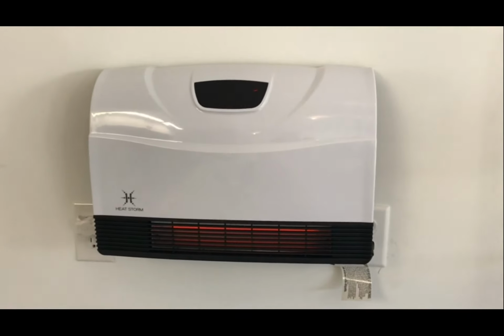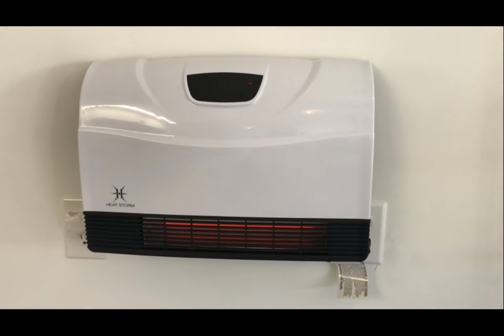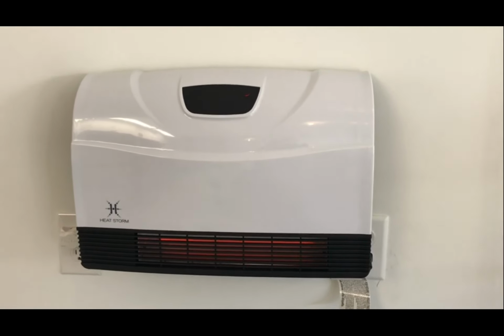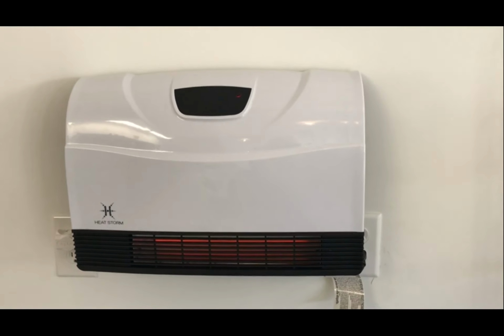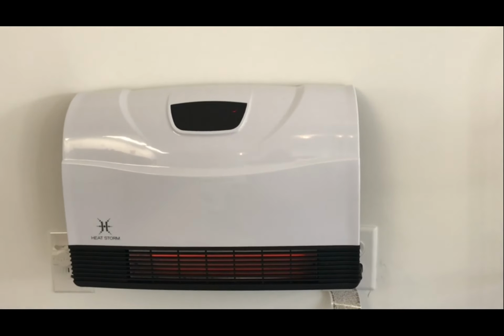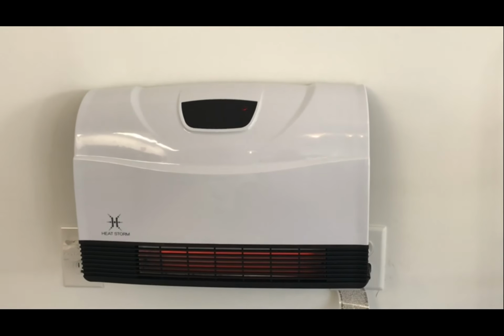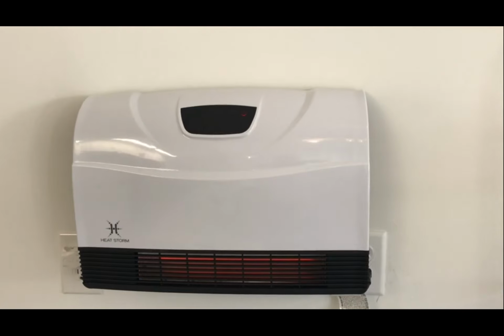I mounted them on opposing walls. I had to put in a second 15 amp circuit over here because all of the outlets in the garage were on one 15 amp circuit, so I had to put a second circuit in because you can only have one of these on each 15 amp circuit.